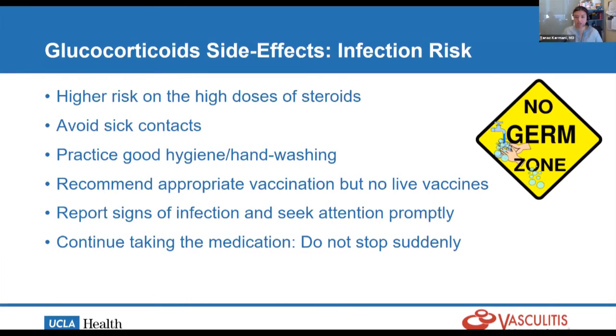Good hand hygiene, hand washing, and appropriate vaccinations, but you cannot get live vaccines while you are on the steroids. And then report any signs and symptoms of infection, also keeping in mind that the steroids and some of these immune suppressing medications can blunt your body's response to infection, like high fevers. So even a low-grade temperature would be considered significant in someone who's immunocompromised, and it's important, if you're having any signs or symptoms of infection, to get evaluated promptly and make sure you don't need to be on antibiotics.